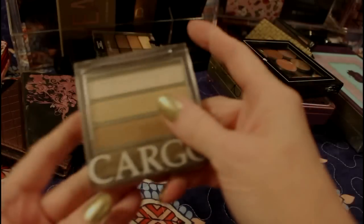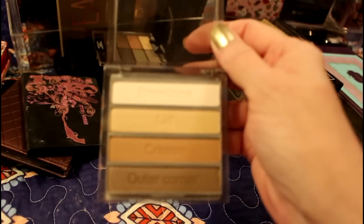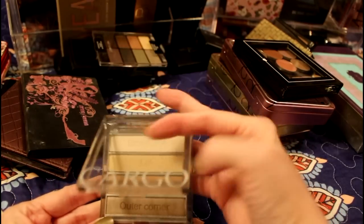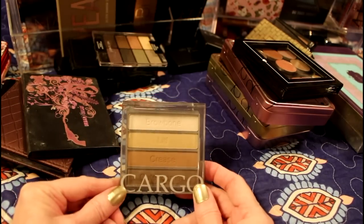I have this one, which these are cargo, and these are so soft. I actually brought this with me to Florida. They're so soft and easy to use. So for now I'm keeping that, but I do have a lot of colors just like this.